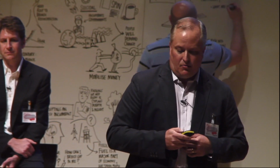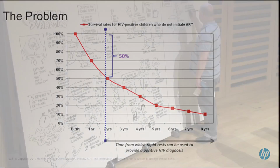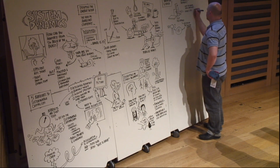The problem, one of them that we're trying to solve, is infants that are dying of HIV. Today, roughly 350,000 infants a year are dying from HIV. The real kick here is that all of those deaths are preventable. We have the technology, we have the resources, we have the wherewithal. It's simply a breakdown in the system today. And you can blame it on the funding, you can blame it on the process, you can blame it on the whole system in general.